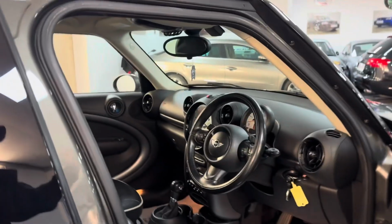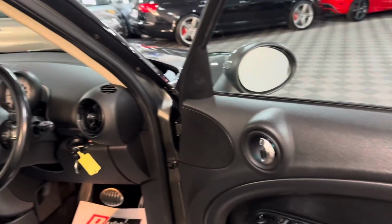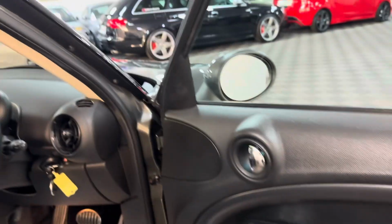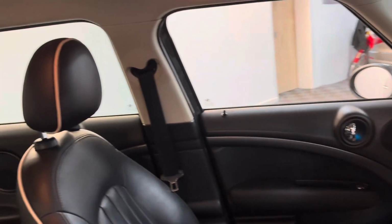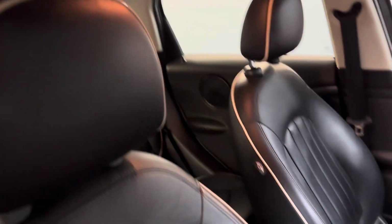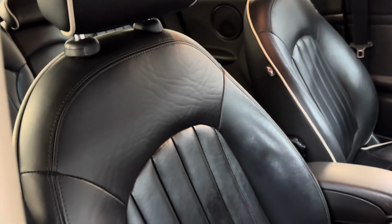We'll put all the spec and details on the advert, but it's the auto as well. Electric windows, multifunction steering wheel, paddles, centre armrest, heated seats. So yeah, really is quite a well presented thing. I'll just see what the mileage is now.